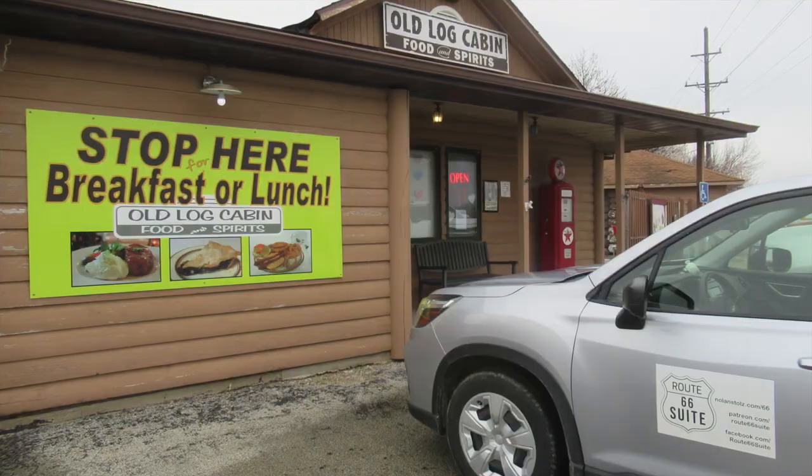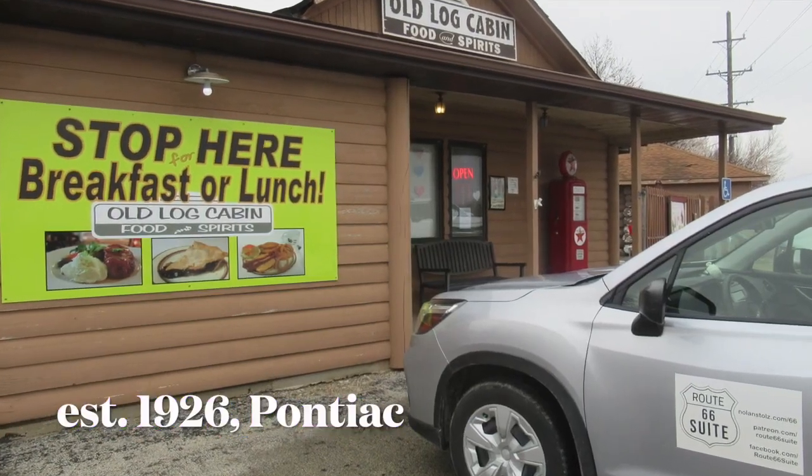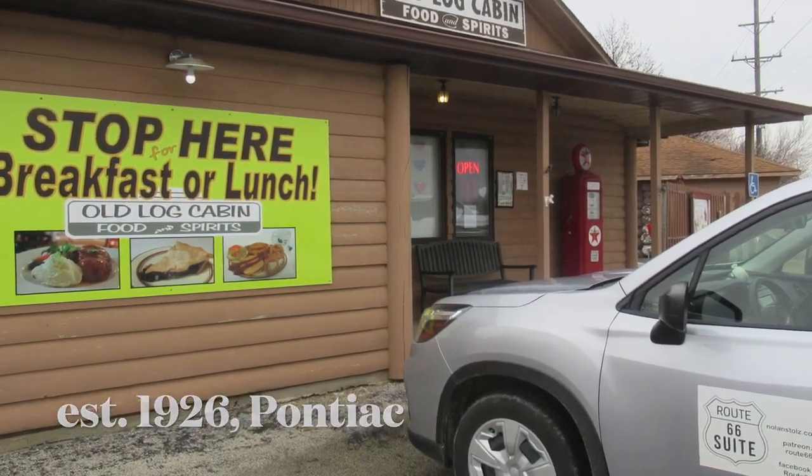I just had lunch in Pontiac, Illinois, the old log cabin. This dates back to 1926 when Route 66 first came through. 66 used to be behind the building, and then when they realigned it, they literally turned it around. Yeah, so it's pretty cool to have lunch at a place that's been here since the beginning.